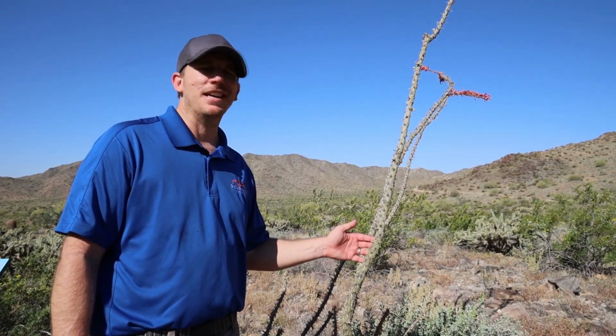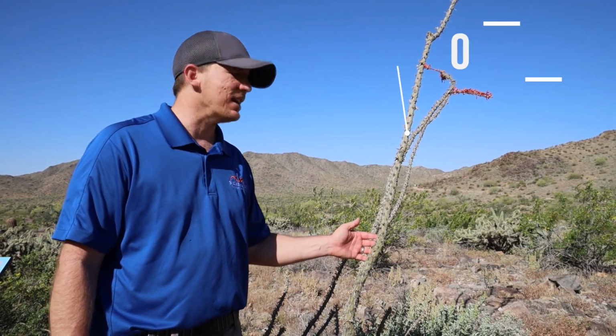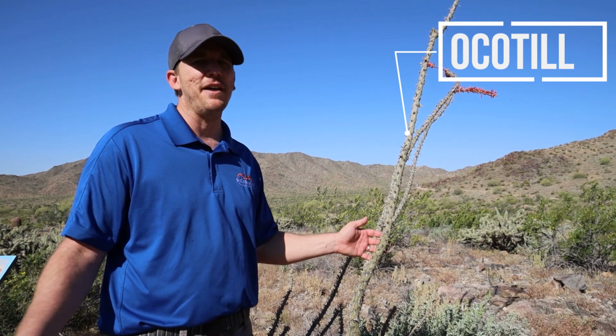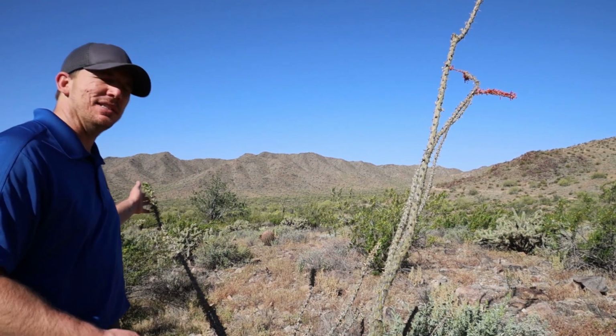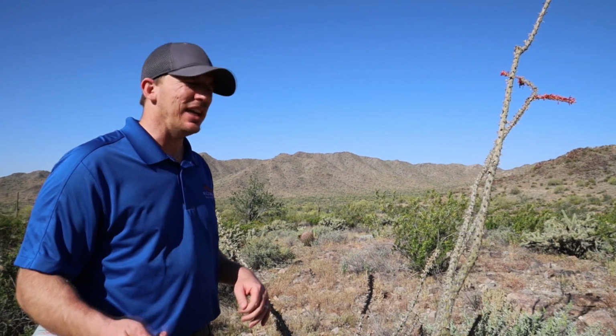All right, this is an Ocotillo. Most of the year, these guys do look like dead sticks. It's one of my favorite plants. After rainstorms though, that's when they get those green leaves. It did rain a few weeks ago. So they will get green leaves several times a year.